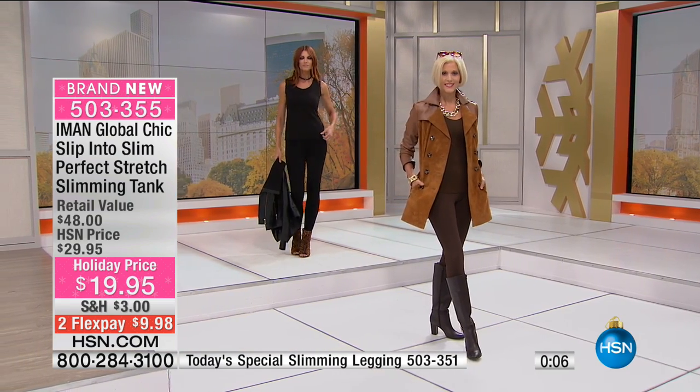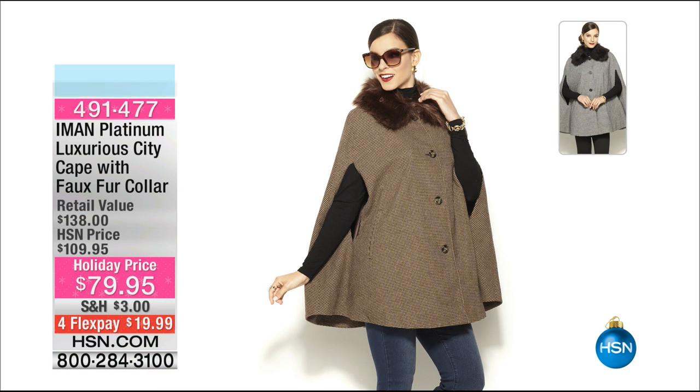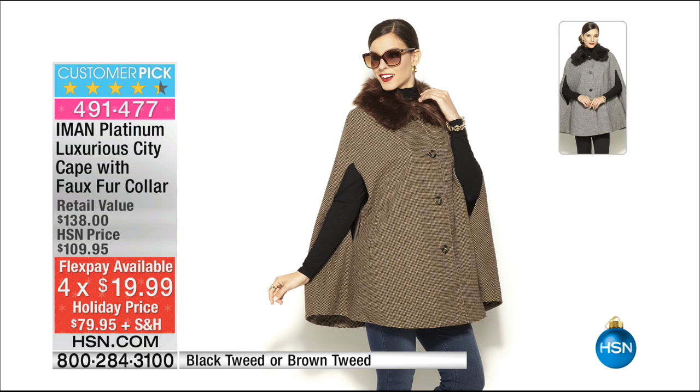But we certainly are inviting you to order the tank tops, and we thank you so much for taking a look at that. Coming up, though, we've got more great values in today's show, and check this out. It was saved for this show. It's fabulous. It is already a customer pick. You'll have a choice of the brown tweed that you see front and center or the black. This is the Luxurious City Cape from Iman's Platinum Collection. So that is your elite brand of fashion. This is all tweed with a faux fur collar. That's gorgeous. It's really beautiful. It's $79.95 or four credit card payments of $19.99 if you'd like to shop.